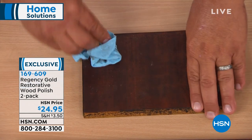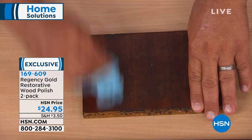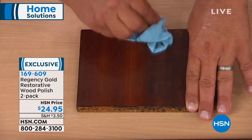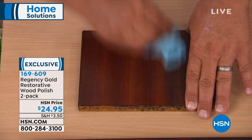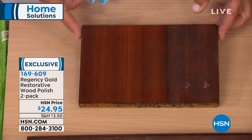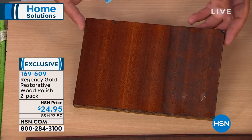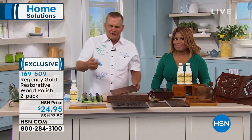See, on a matte finish like this piece of laminate, you don't want it glossy, okay? It's just going to fade in a week or two, right? You want it to reveal that beautiful, natural matte glow. And that's what Regency Gold does. It doesn't give you a false shine like some of those duster sprays.